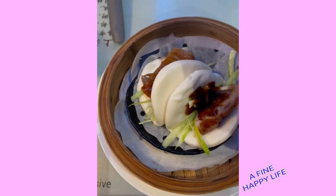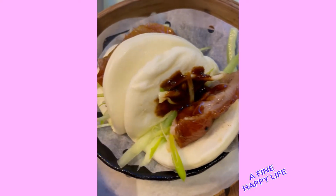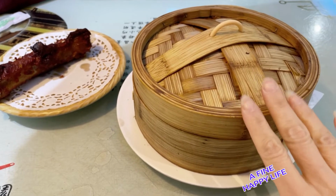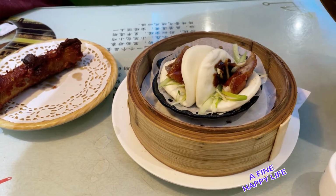My food is here already. Now the first one we have here is the Peking Duck. We have ordered 2 pieces. I am going to be very full, so all of my children will be having it. So let me show you what a Peking Duck piece is in here. Within the bamboo is the Peking Duck. So we have 2 pieces here. I'll show you.